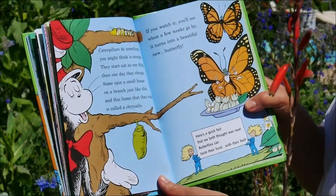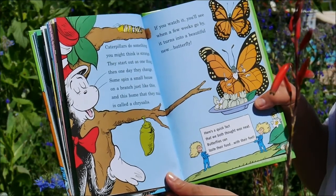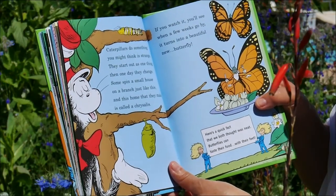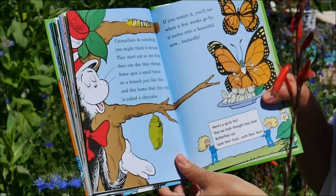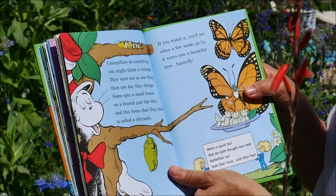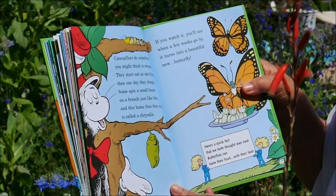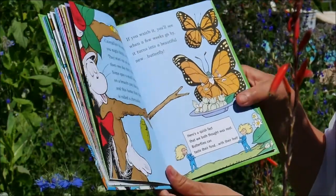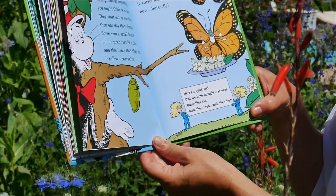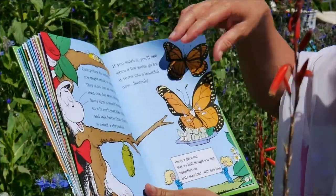Caterpillars do something you might think is strange. They start out as one thing, then one day they change. Some spin a small house on a branch just like this. And this home that they make is called a chrysalis. If you watch it, you'll see when a few weeks go by, it turns into a beautiful new butterfly. Here's a quick fact that we both thought was neat. Butterflies can taste their food with their feet.